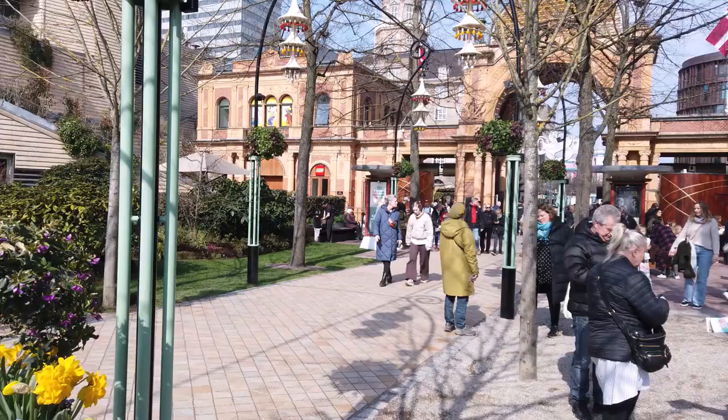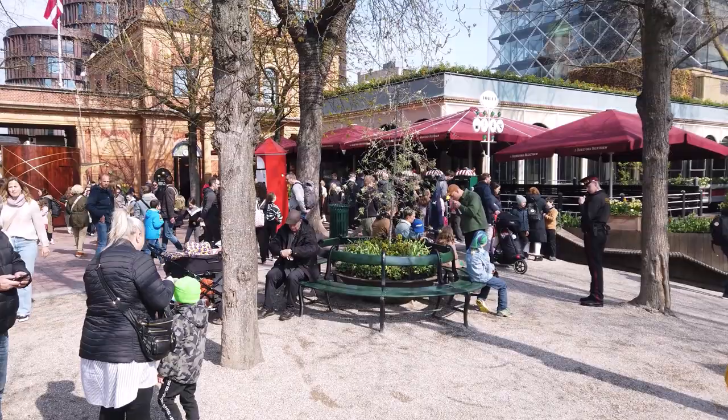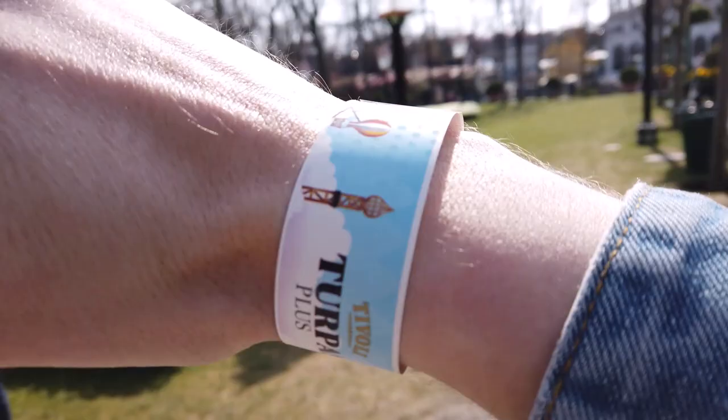So we've headed straight in through the main entrance and then straight over to the left where you pick up your wristbands. And this will give us all day unlimited riding. So Tivoli Gardens is a theme park right in the center of Copenhagen. It's not fully gated, so you can pay to come in and just walk around the gardens.